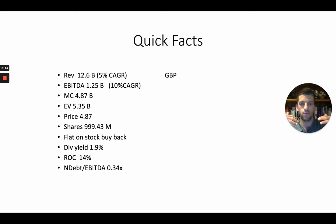This is an old school company, a stalwart. It's very dominant in the space. I believe they're looking at acquisitions as ways that they can increase their footprint in the space in which they operate. So to be able to have 5% top line growth and expand the margins by growing the EBITDA at a faster pace, that's a really good sign. Market cap 4.87 billion, I believe, and 5.35 billion enterprise value.